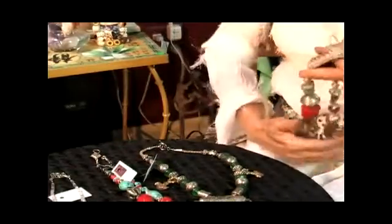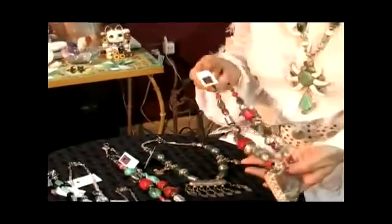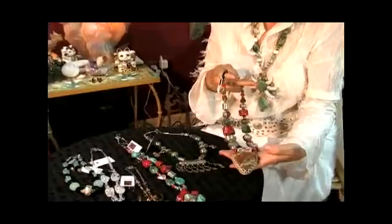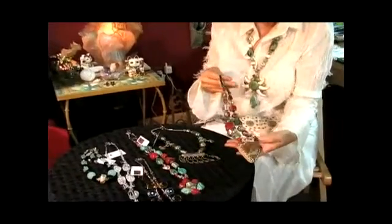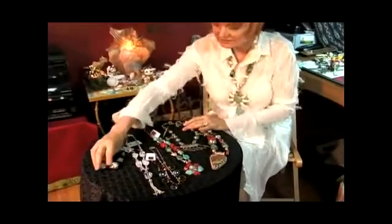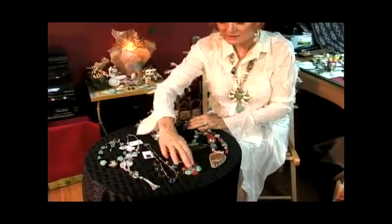And then I go back into something quite large, again with my red coral and turquoise, which is a definite passion of mine. I really work with these pieces quite a bit. So I'll go anywhere from something very large to something very delicate, so I'm not totally boxed into any one thing.